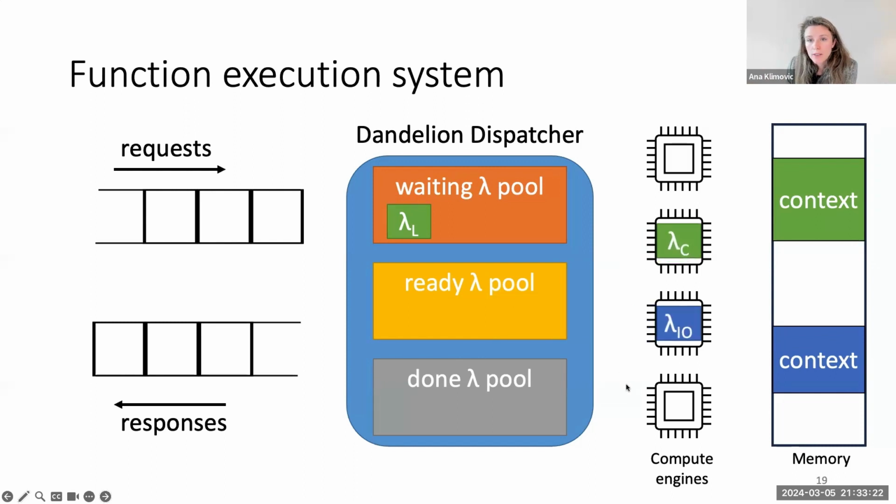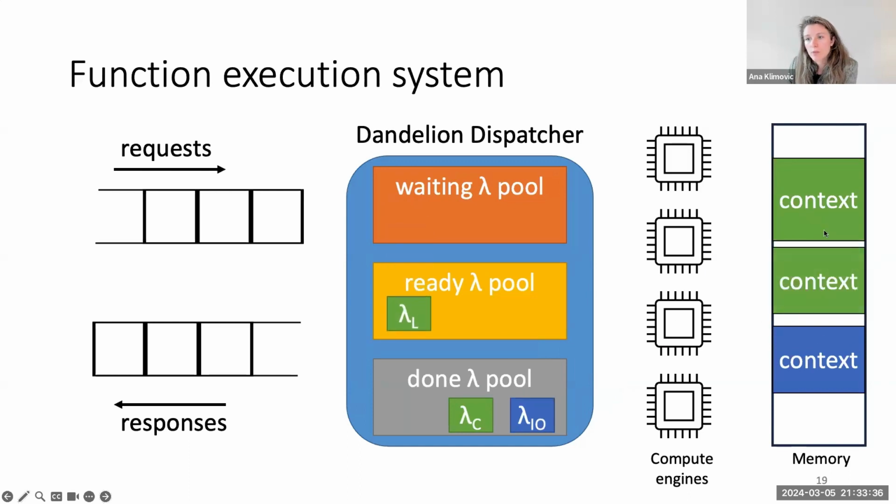So we also need to allocate compute cores for these functions to actually execute, and that's also part of the task of the Dandelion dispatcher. And then when these functions finish executing, we can release their contexts. And an important aspect is going to be to handle the outputs of those functions, right? So these functions also produced an output inside of their context.